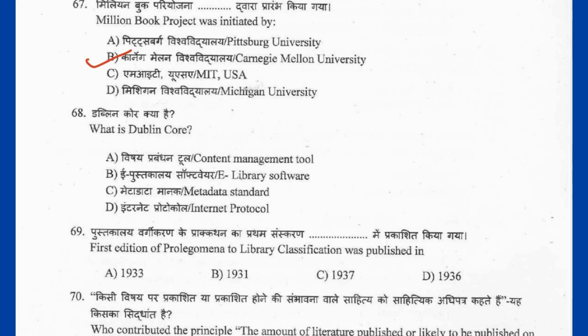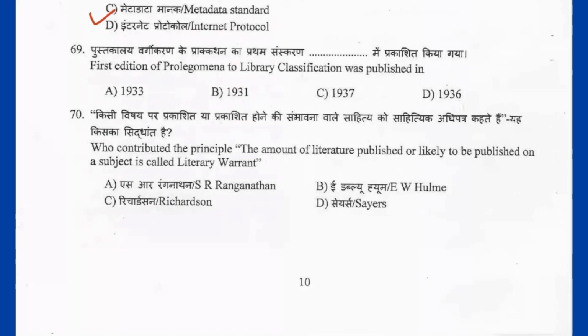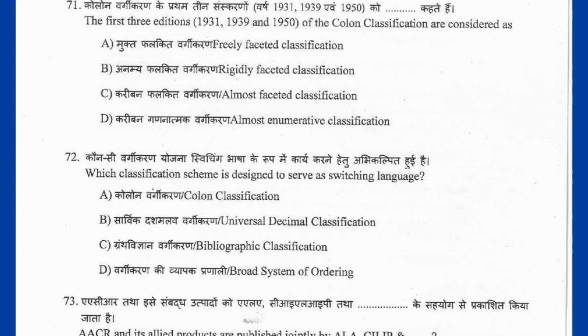What is Dublin Core? It is a metadata standard, so nothing difficult about this question. Moving to the 69th question. First edition of Prolegomena to Library Classification was published in 1933, 1931, 1937, or 1936. The correct answer is, of course, 1937. Moving to the next set of questions. Who contributed the principal amount of literature published or likely to be published on a subject called literary warrant? S.R. Ranganathan, Richardson, E.W. Hulme, or Sayers? The correct answer is E.W. Hulme. Now moving to the final set of 5 questions.